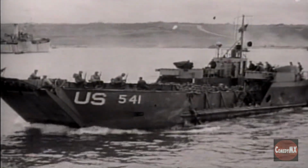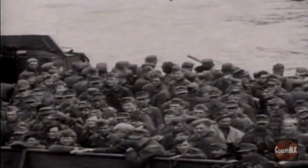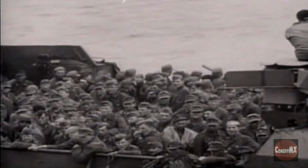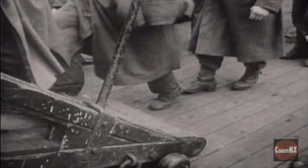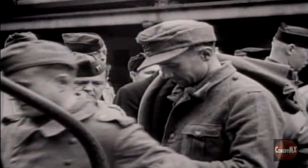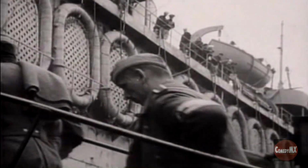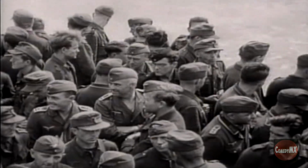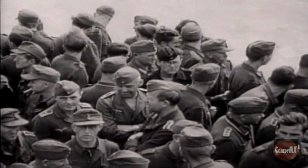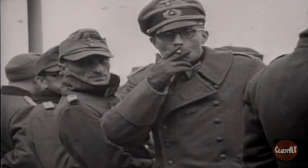Once again, the landing barges moved out into the channel. This time, loaded with German prisoners. In England, prisoners board a Coast Guard transport. Ships which have carried thousands of American soldiers overseas now return westward with a different cargo, with men who were beaten and captured in Normandy.